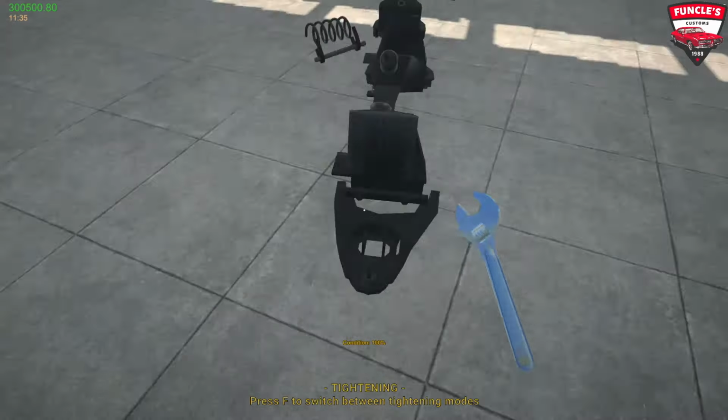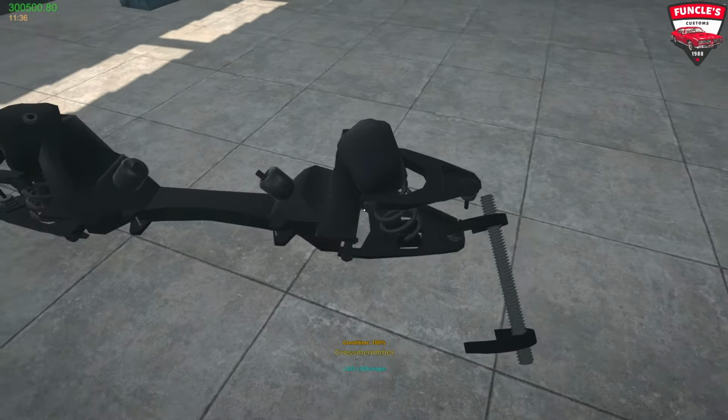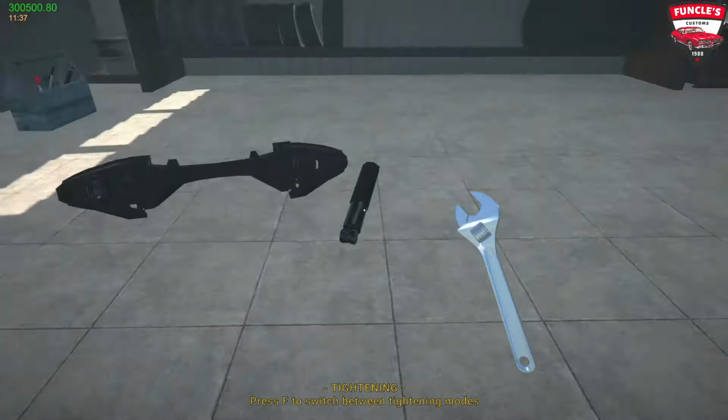Alright, there's the upper one as well. Just get that bolted down. And then we'll grab our spring compressor for this. And then let's grab our wrench again. Get our shock absorber put into its place as well. Let's just bolt it down there because this thing decided to tip over now. Alright, like that. Alright, and we can get our... what are these things called again? Hub carriers? Yeah, we'll get the hub carriers fitted.